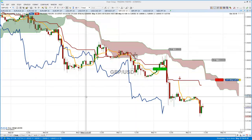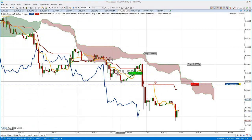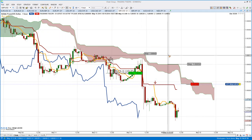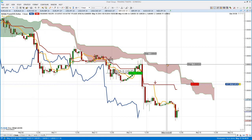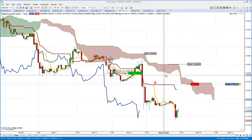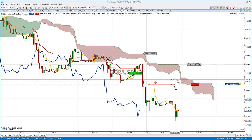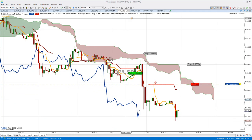Pound dollar. We have an entry already at 68.39. Initial stop above the Kumo, which was 45 pips. Then we reduced it down to 24 pips, and now we're in the trade for free, and subsequently we're in the money for about 25 pips. So overall that trade has given us 84 pips profit, which is pretty okay for us.